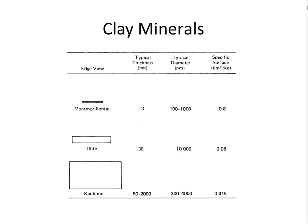Now let's go up here to the montmorillonite particle. It's 3 nanometers thick. Remember the slide I showed you with kaolinite and montmorillonite? The difference is that montmorillonite is just paper thin, and the diameter is 100 to 1,000 nanometers. You have a huge length and width compared to its thickness, and you end up with a specific surface of 0.8 square kilometers per kilogram. That's a substantial number. That surface area gives lots of places for water to want to stick to montmorillonite, so montmorillonite has a huge affinity for water for that reason.